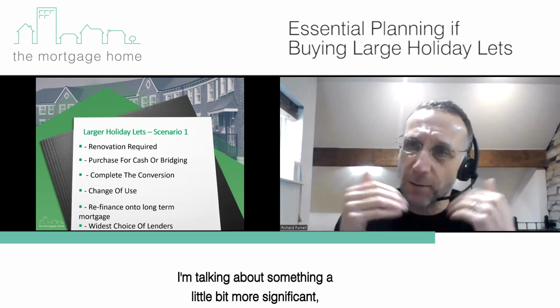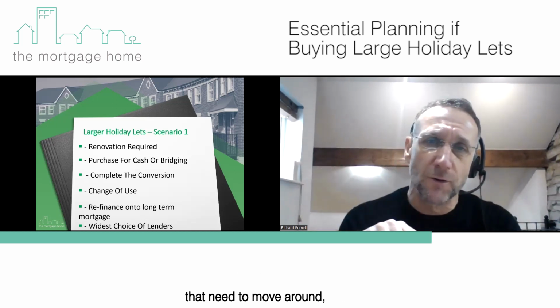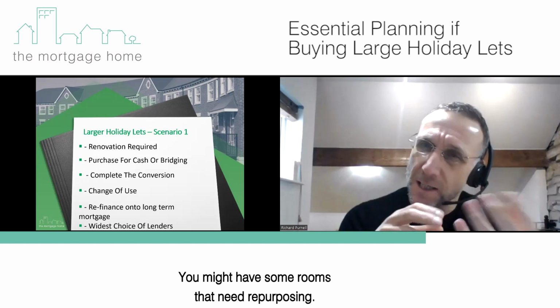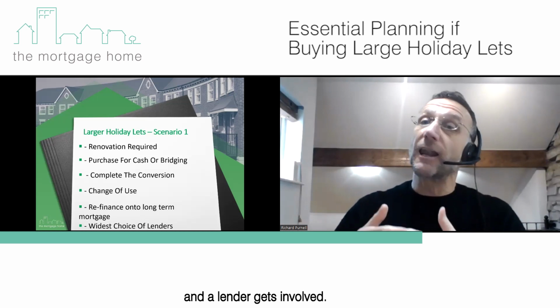I'm talking about something a little bit more significant, not necessarily structural, but there might be some internal things that need to move around. Particularly if it was an old care home, you've got things that want ripping out. You might have some rooms that need repurposing. There were day rooms, now you want to use them as bedrooms. And a lender gets involved.